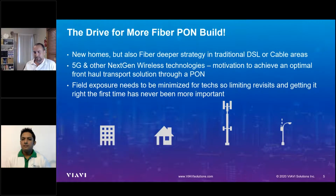Now, in spite of all this, at the same time, we need to limit or minimize exposure for the front people. So we need to minimize the need for technicians to go out and run their installs and maintenance. It's impossible not to get them going, because there's some physical work that needs to be done, of course, in building a network. So my point is that it's never been more important than now to have a systematic process in place to reduce truck rolls and have things done right the first time.